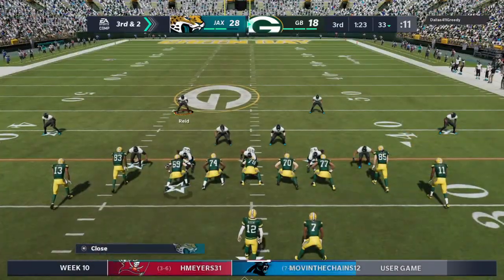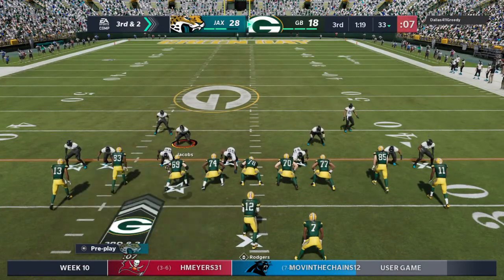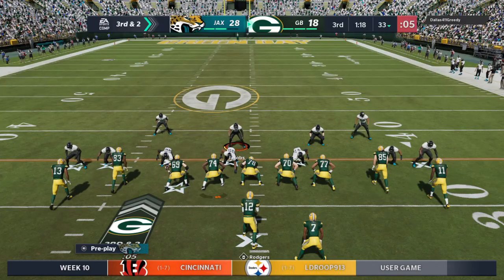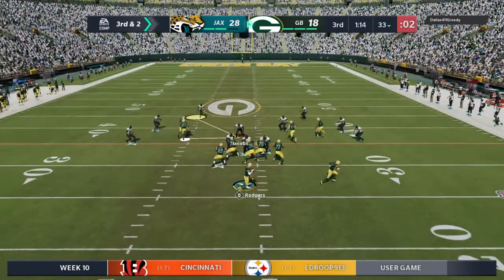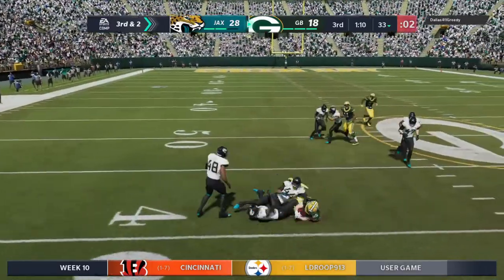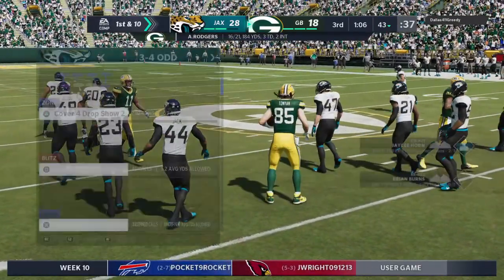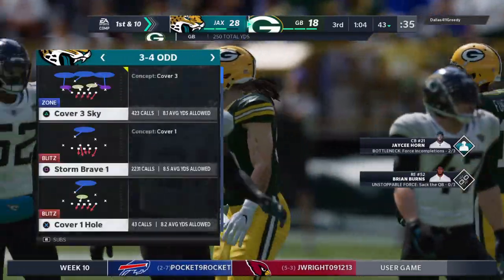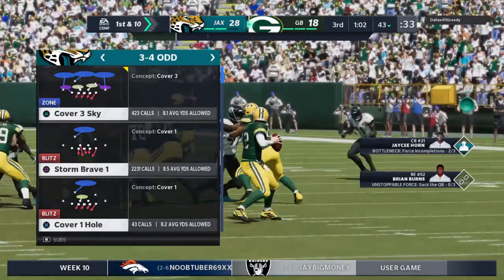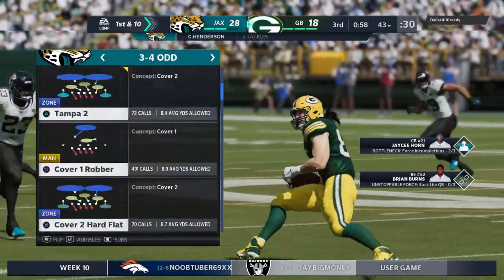This offense in desperate need of a conversion as they come up on 3rd down. 48 mark. Operating from the gun. Rodgers got a man. It's Tanyan, complete. And he's going to have a Packers 1st down as they're able to get the 3rd down conversion. Give him 10 there. Good enough for a Packer 1st down. 1st and 10 at the 43-yard line.